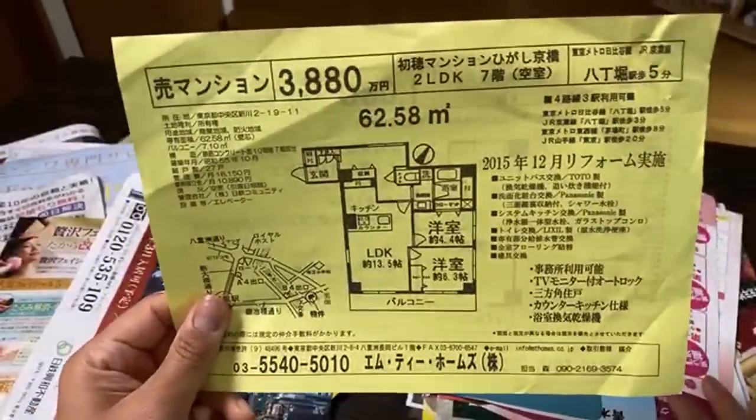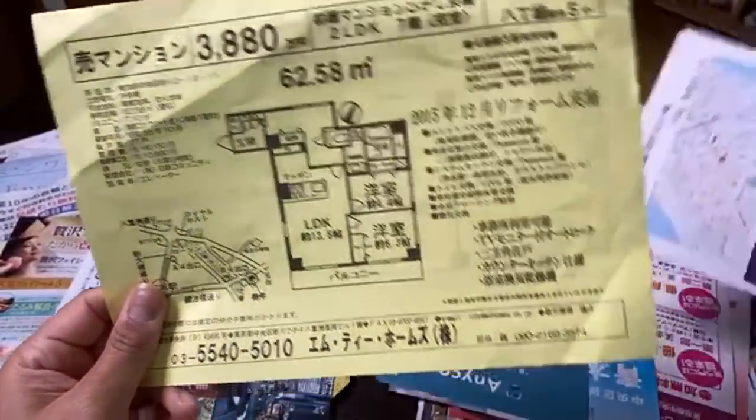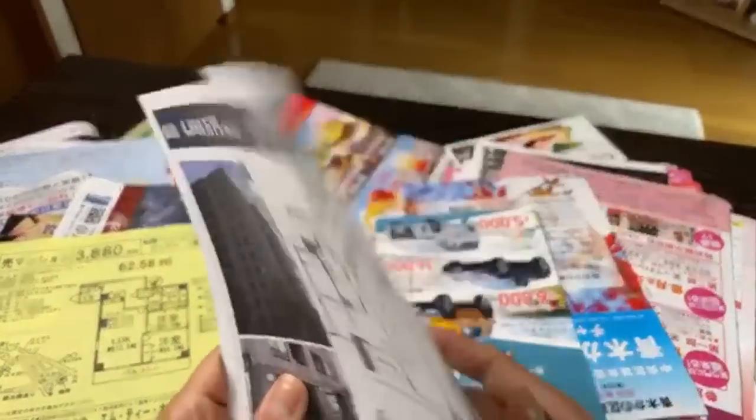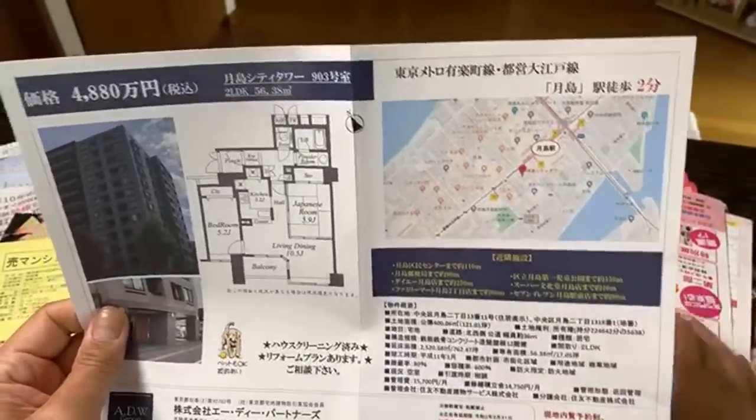What are those images there? There's the answer. Sometimes the apartment complexes don't go as high-tech glossy with their flyers. $480,000 for this? Oh, it's in Tsukishima, that's why.